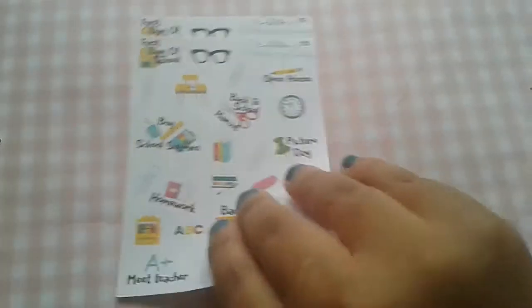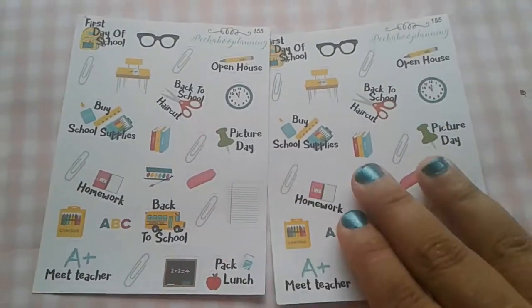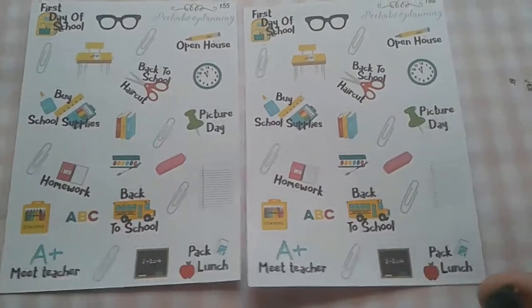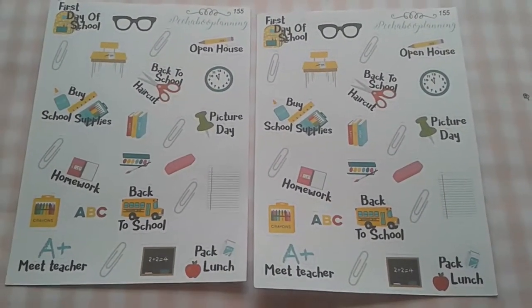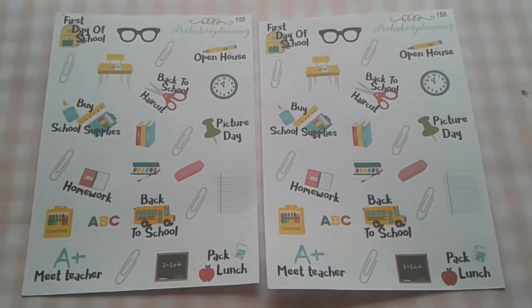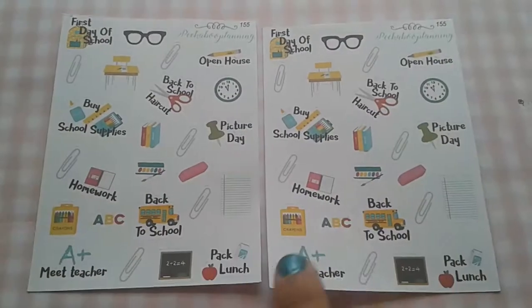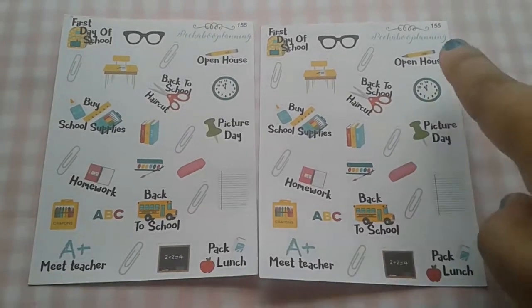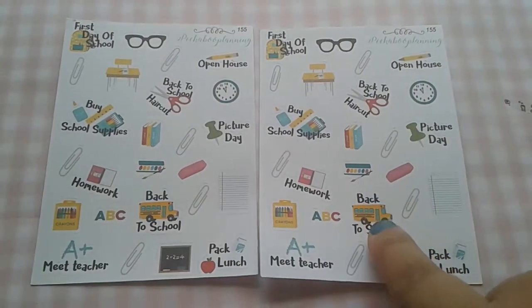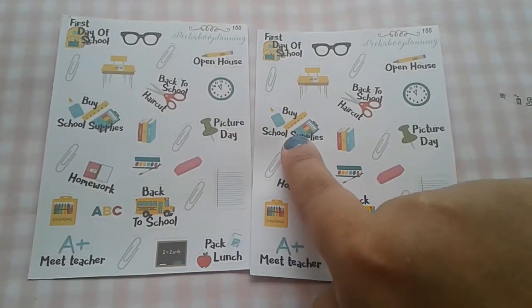And then I also got two of the back to school functional stickers. Here's a quick look at them. I got two because I love them so much, and I'll use all of them pretty much. I needed to use some of these today because we met his teacher today, since it was open house, and tomorrow is back to school. I am getting a few more back to school supplies, and so that is that one.